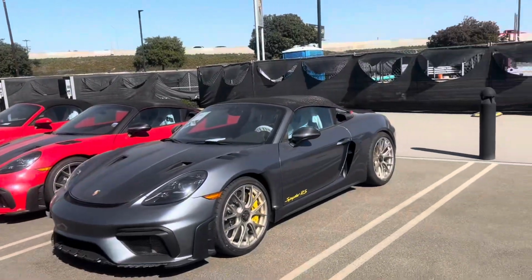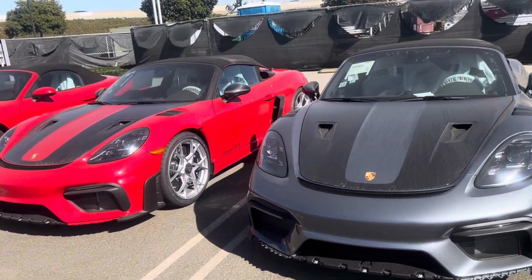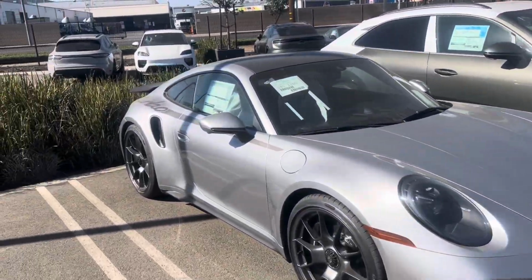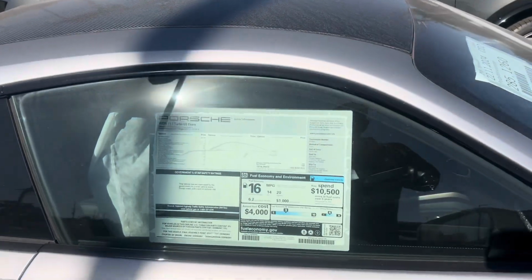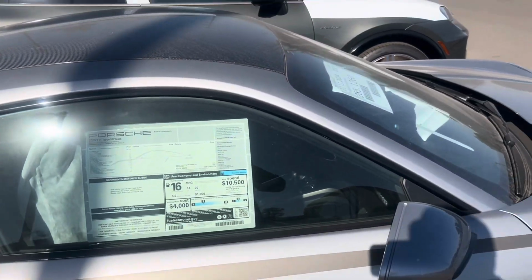Right in front of me here, you have a brand new Spider RS. Check out the craftsmanship on these cars, you guys. 911s, these Carreras, I'm not sure. Let's take a little closer look here. This looks like it's a turbo. It's a 911 turbo, guys, brand new.